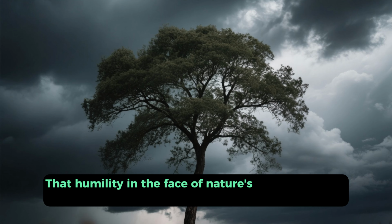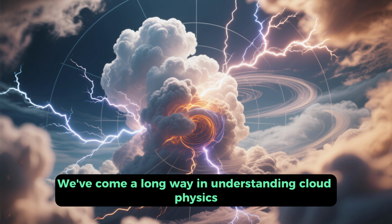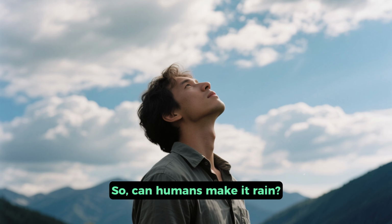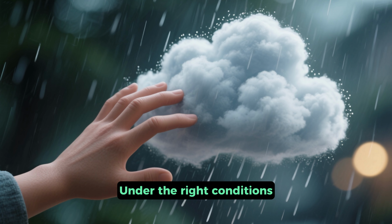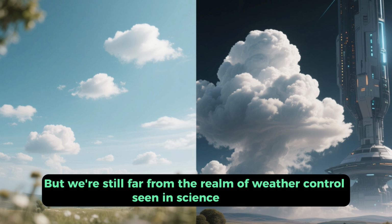That humility in the face of nature's complexity is a recurring theme among experts. We've come a long way in understanding cloud physics, but the atmosphere remains a chaotic system full of surprises. So, can humans make it rain? The answer is a qualified yes. Under the right conditions, with the right tech, we can nudge the odds in our favor. But we're still far from the realm of weather control seen in science fiction.